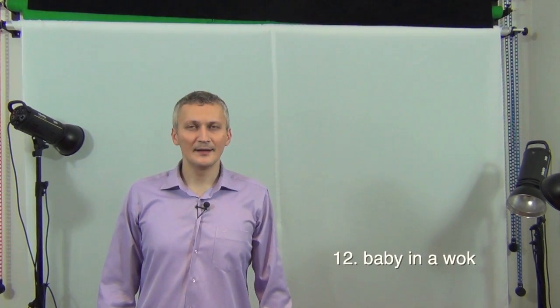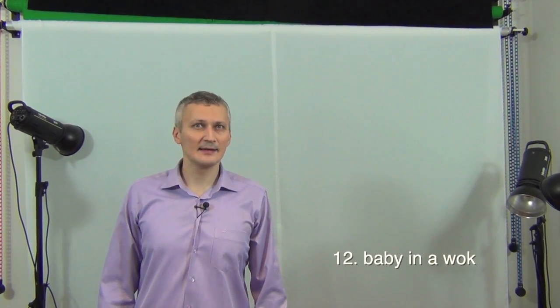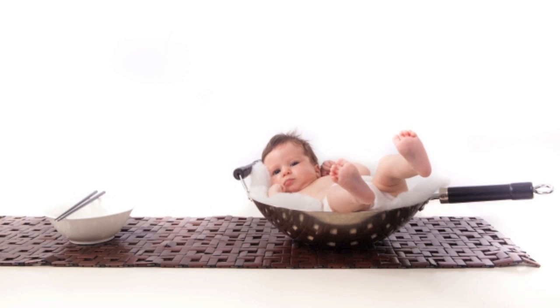Baby in a wok. Another hit among our clients is having the baby in a wok. We have got an incredible feedback for the image you just see on the screen right now, and there's nobody who did not smile when they saw this picture. As one can observe, this is a balanced composition with an Asian restaurant aspect. The baby has soft materials under to avoid skin contact with the wok and allow a comfortable rest.